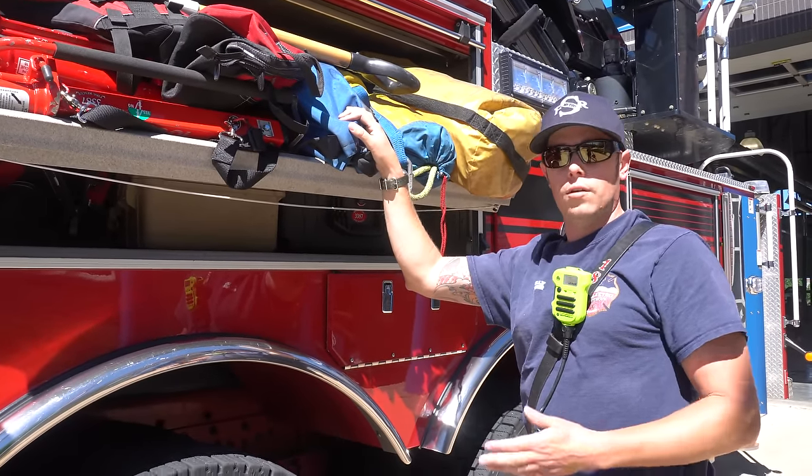In our top dunnage up here, we have our rope rescue equipment. So we have two rope bags and two gear bags, so we can set up a safety rope and the main rope to do any lifting. This truck's equipped to do high angle rescue and low angle rescue, typically used with the Stokes basket that we showed you earlier.